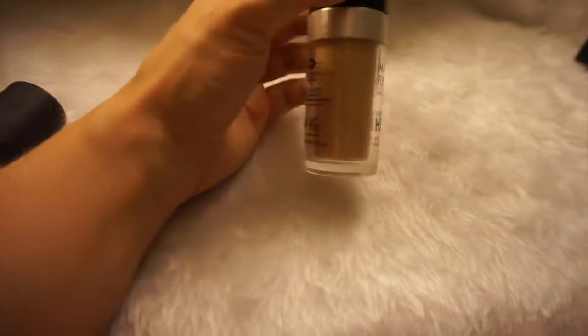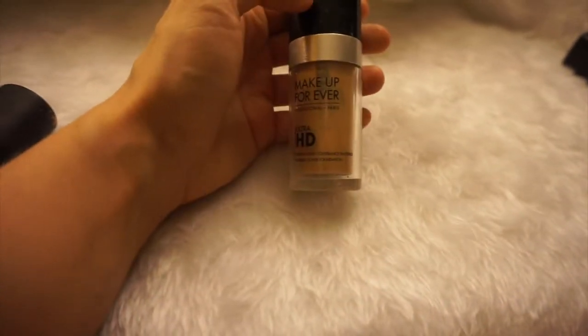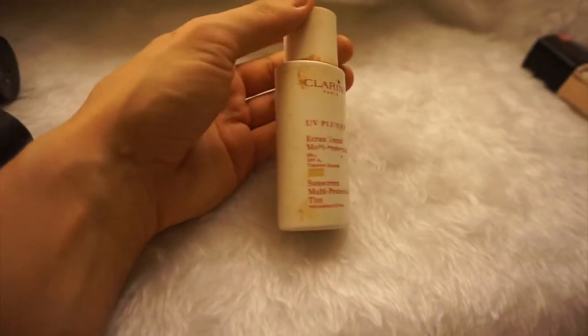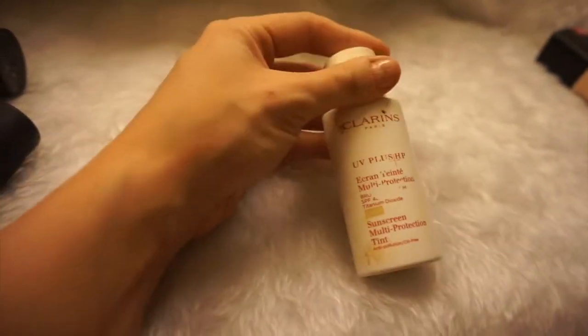Wow, that's really embarrassing. I guess that means I should probably give it away, doesn't it? I'll put that in the maybe. This I will not part with. It's amazing coverage. The Clarins tinted sunscreen, best tinted sunscreen ever. So pricey, but so worth it.